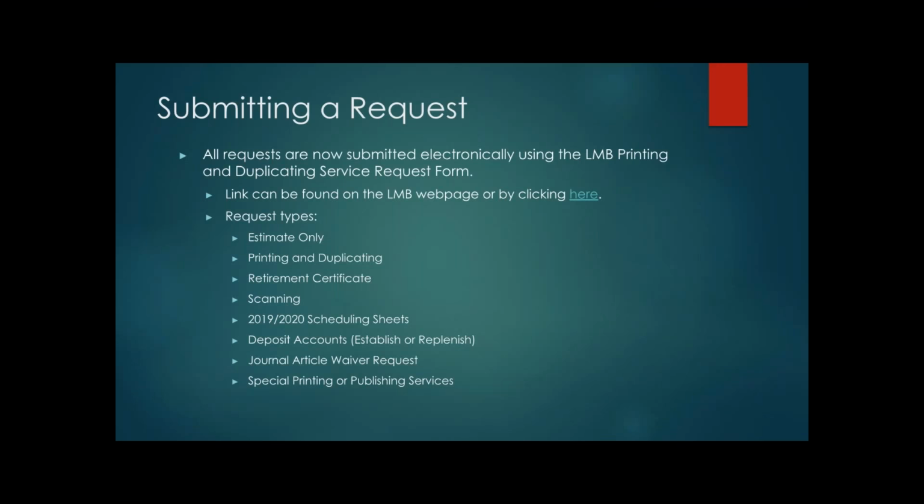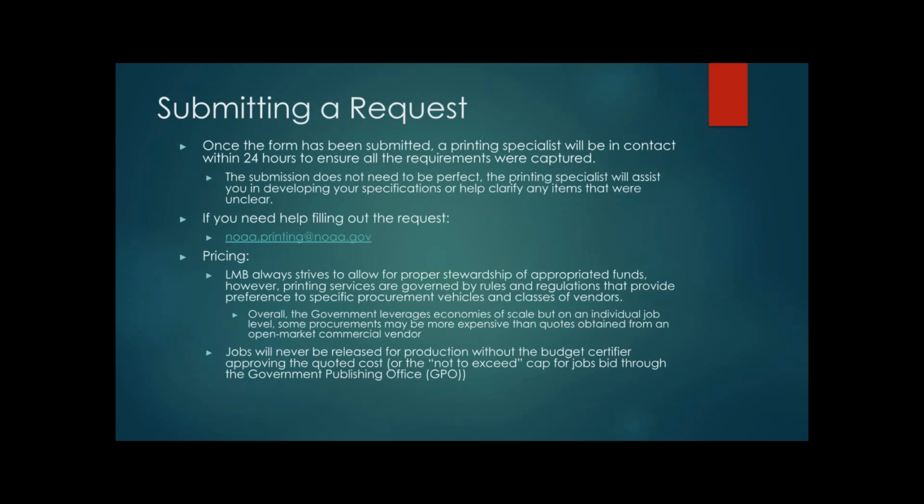So once you submit it, and this is true for all request types, I showed you specifically the journal article, but this is going to happen with any of them. You're going to submit the form, and you're going to get a PDF, what we call the spec sheet, attached to an email confirming that you submitted it. That same spec sheet, along with any documents you attached, goes to our print shop team. They're going to evaluate it, look at the specifications, look at the requirements, look at our procurement options, and then they're going to route it to the specialist who's going to handle it.